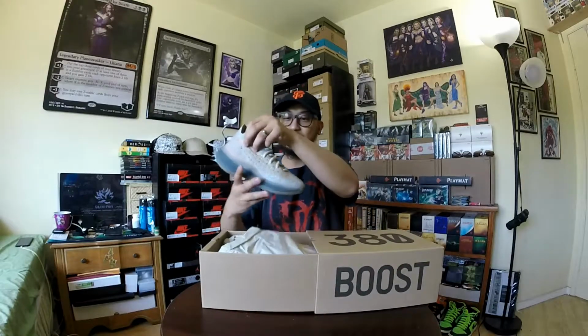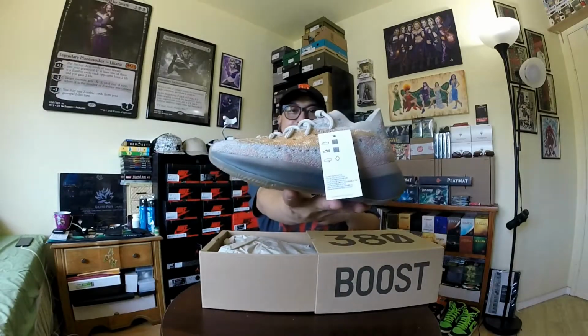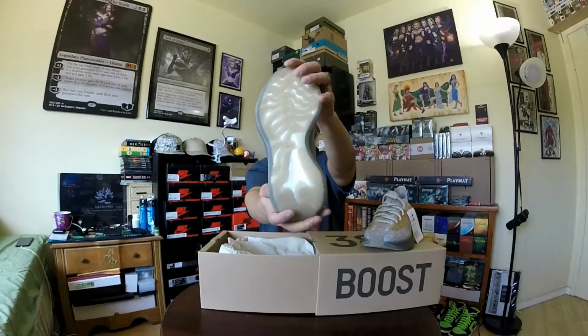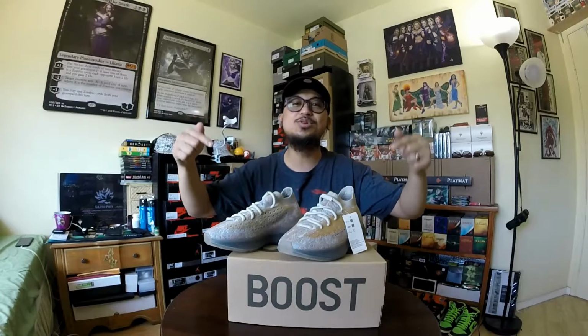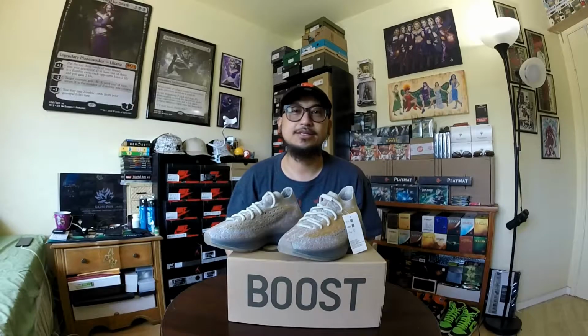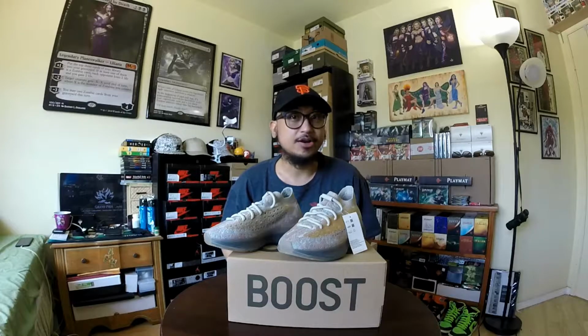I think it's really cool. Look at that. Look at that shoes. So, what do you think, guys? What do you think of this colorway? This is Yeezy Boost 380 by Adidas, Pepper colorway. So, let's go ahead and take a closer look on this pair, right?